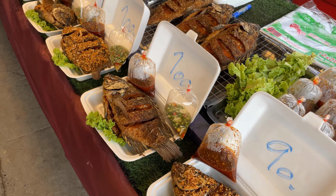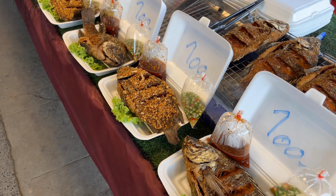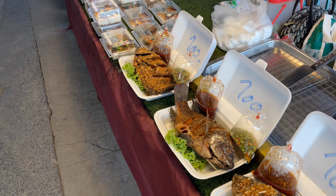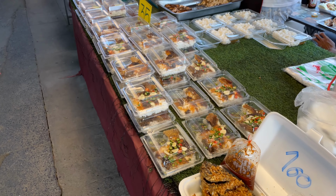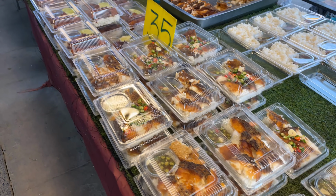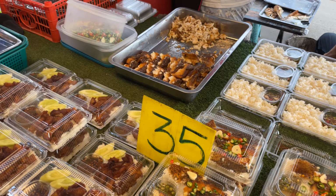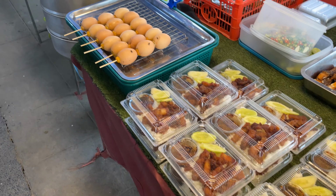Got some more of the deep fried fish. So this is 90 baht, 100 baht for these. They throw that garlic on top. And then over here, they just take the white meat out of it and they put it in a little bag. You get it with the rice. So it's like 35 baht. And then they even have some of the pork and the boiled eggs.